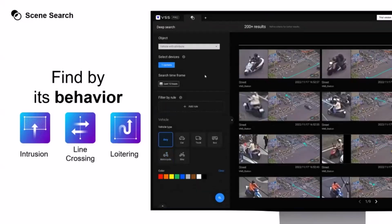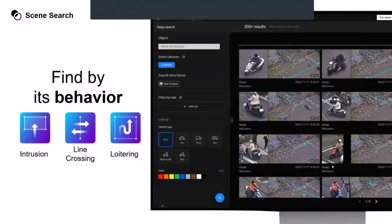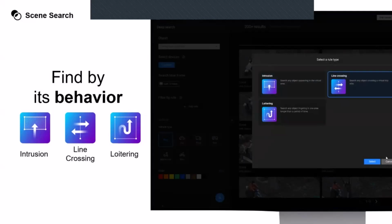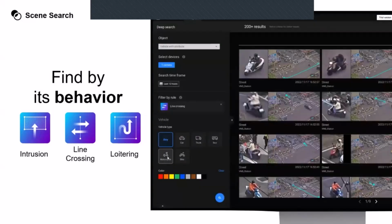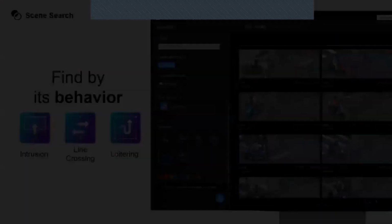Now you'll see that the interface doesn't just help you to find specific objects, but we can also record the direction that they're heading. So we can use the built-in 3 rules in scene search. This is going to search single cameras using line crossing, loitering, or intrusion detection that's defined anytime to help you find specific people or vehicles in specific scenes. In this demonstration, we're looking for anytime a motorcycle crossed over this line that we created.